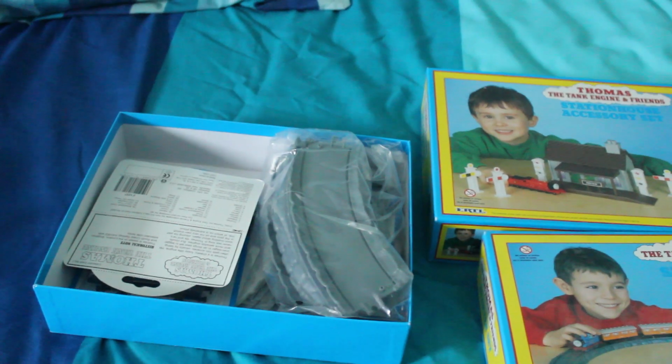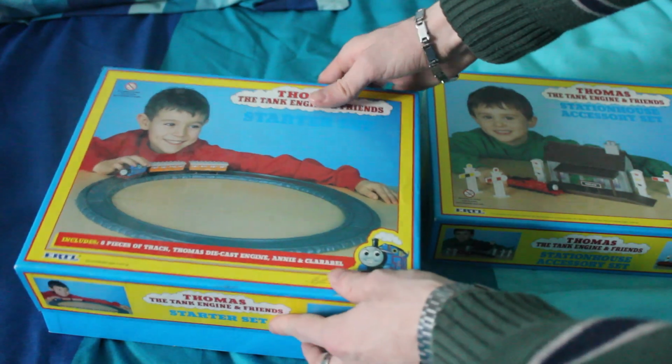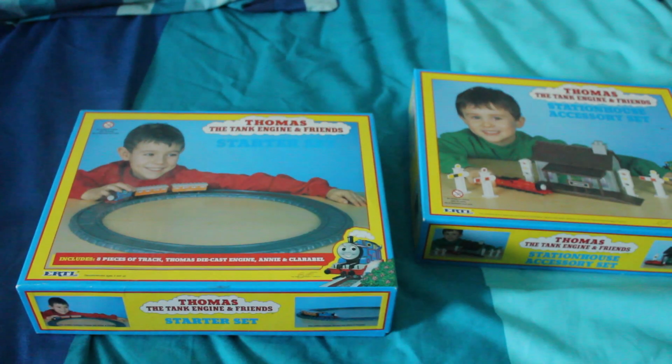I do have quite a lot of Thomases, obviously, because Thomas has been reproduced into many different things. If you look on the back of the box, it says this one was made in 1999. And it even says on the side that it includes Thomas and that. I was actually very surprised when I opened it. I didn't read the box properly, I think it's fair to say. But when I saw that Thomas and that were in there completely brand new and sealed, I was very surprised.